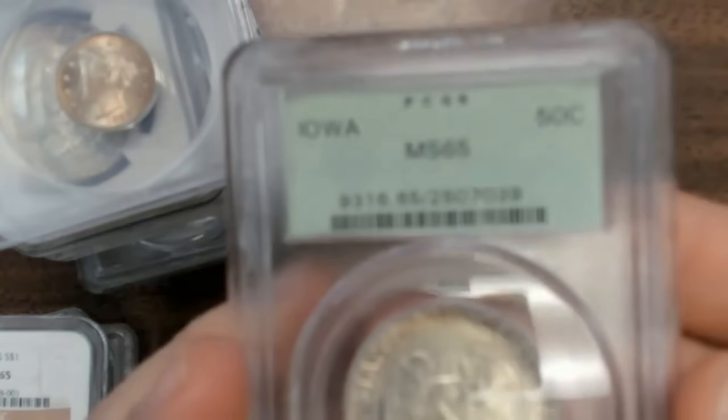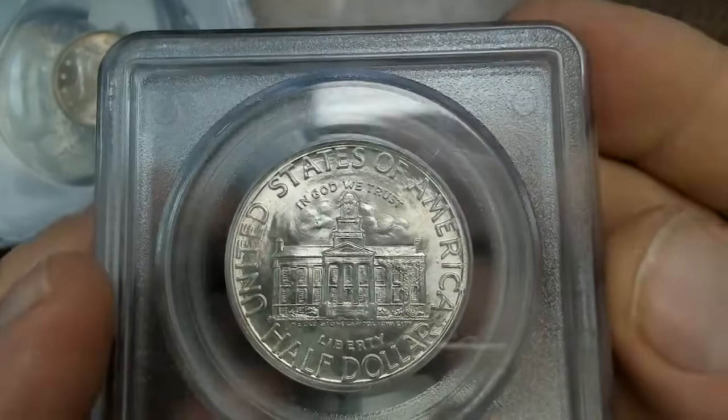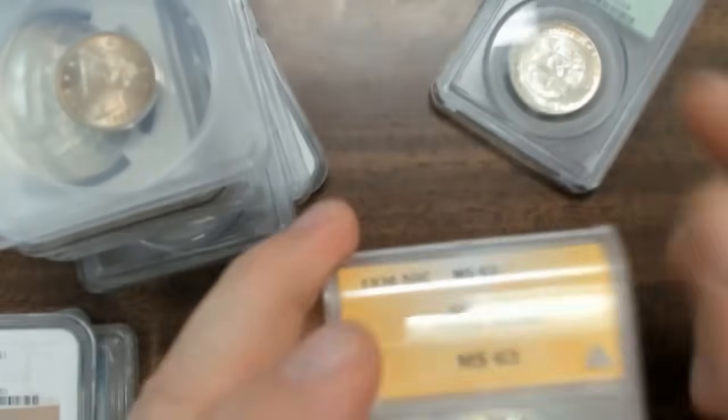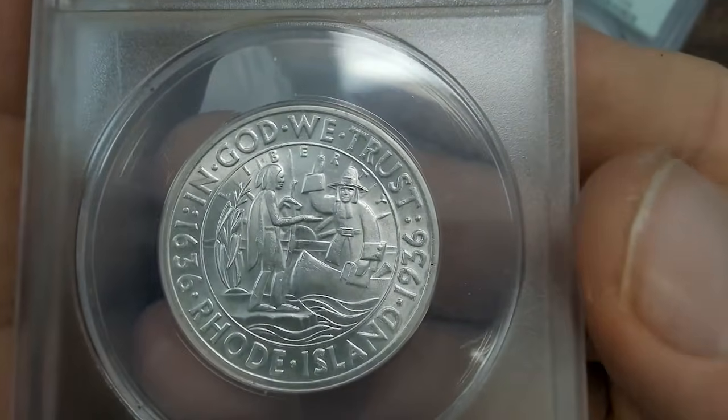Then we have a few commemoratives to close it out here. This is an Iowa Mid-State 65. I got to show these because I love these commemoratives. Very low mintage. Coins are really undervalued for their mintage, honestly. And it's really nice.